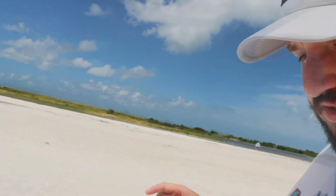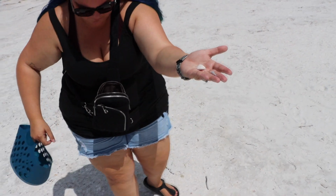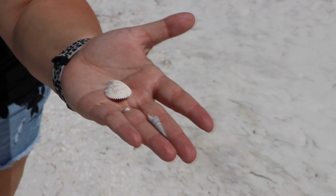But anyways, Christine is on the hunt for the best shell, and there are plenty to choose from. Oh, these are all fairly small. They said the best shells are in the water, and I don't think either of us really want to get in the water. We're dry and we enjoy being dry. Let's see what we can find. So Christine has already found a couple contenders for best shell of the day.